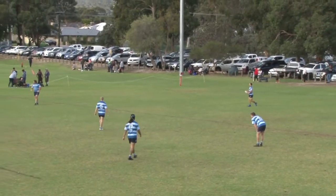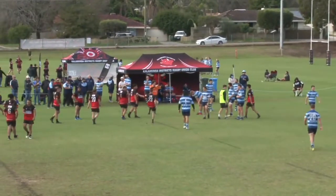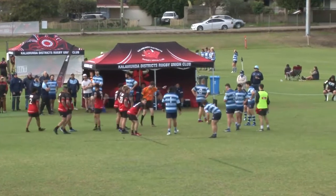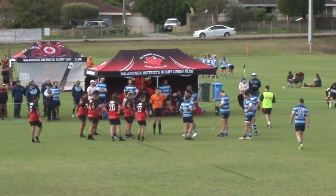Need to start making more options happen. They got the one man in the bin, Cottesloe. Kala needs to take advantage of it. They're getting a little bit of momentum. Need to get some territory. Need to apply some goal line phase work again.